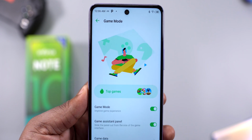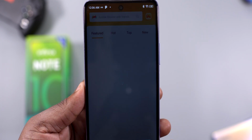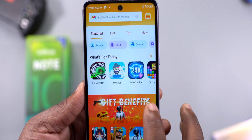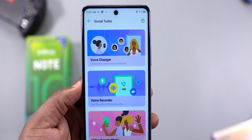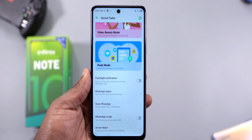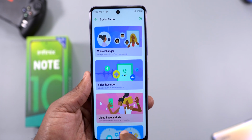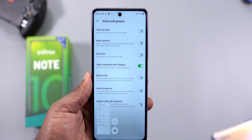For the advantages of XOS, well, it has a game mode that allows you to remap the volume up and down buttons. For example, for PUBG, have the volume up button to shoot. It has Social Turbo that enhances your WhatsApp experience by allowing you to read messages without the sender knowing. You can also record WhatsApp voice calls, change your voice. It also has gestures. The useful one for me is swipe down with your 3 fingers to take a screenshot.